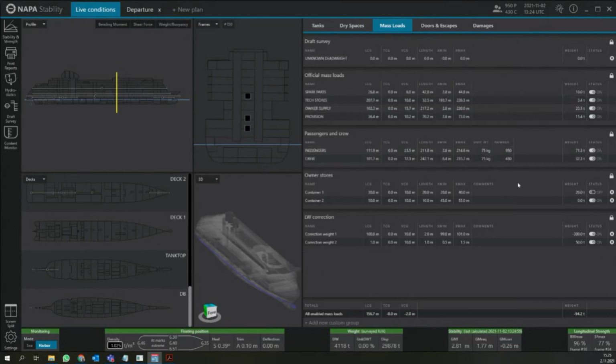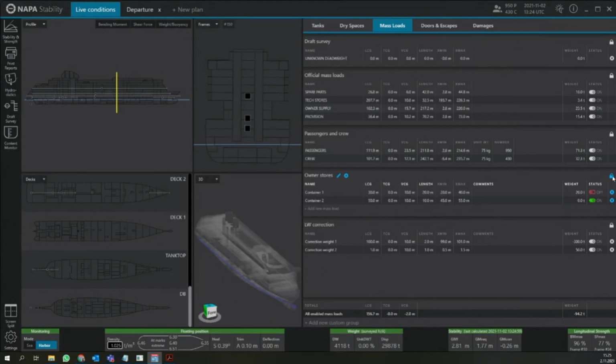And how to control the weight, or how to operate these masses? Here you can see this lock icon. If I click that, you can see that you can now edit these values. You can change the location, you can delete the item in the table, or you can set the status on or off. So for example, this weight, if I change it a little bit, let's say it's 100 tons, you can see that it is now not enabled, so you can see the total calculated weight. If I click the on button, it is now taken into account in the loading condition, and the total calculated mass load weight updates here, and of course the deadweight and displacement items will follow that selection.